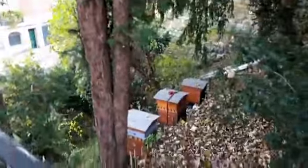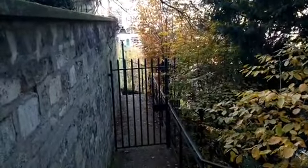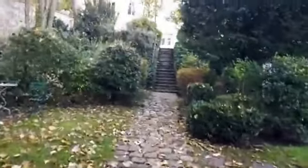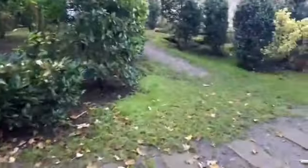Okay, as is very common in Parisian gardens and parks, we have some beehives, and this is another road, and you can see through to the vineyard just there, but we're going to get a better view if we come up here. Let's just have a look over here.